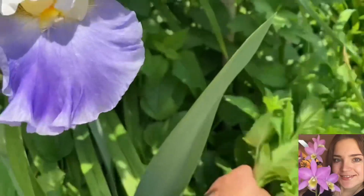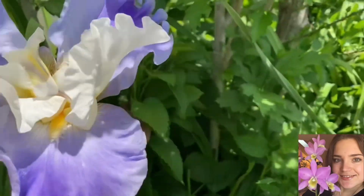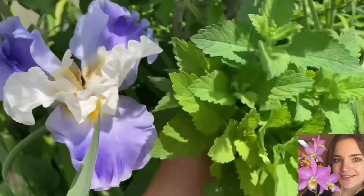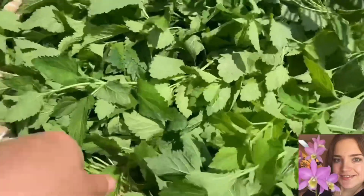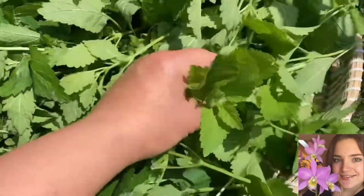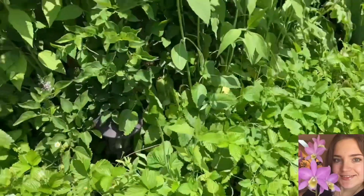Lemon balm is a perennial herb, hardy to zones 3 to 7, and it grows so well, it self-seeds and also spreads by root. It has no problem growing anywhere you plant it. So this is my first harvest of lemon balm this year, but not the last one. For sure, there'll be more.